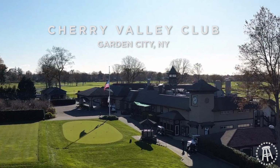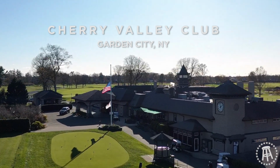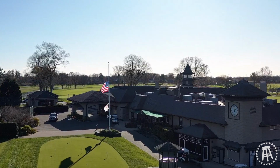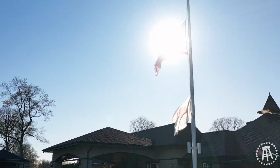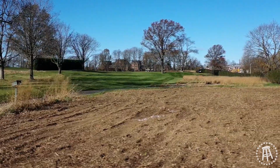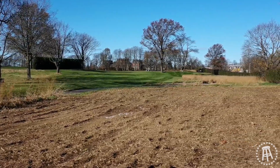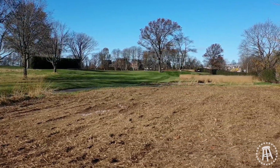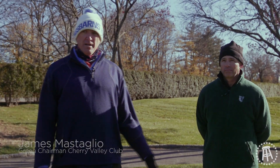Grass maintenance isn't the only thing that goes on during the off-season. Clubs will often use this time to make physical changes to the layout of the course as well. The crew at Cherry Valley Club is doing exactly that. The project is to redesign the shape and look of the par 5 second hole. This reconstruction includes adding bunkers, cutting down trees, and a brand new tee box location.